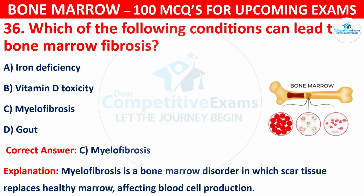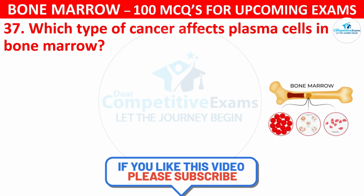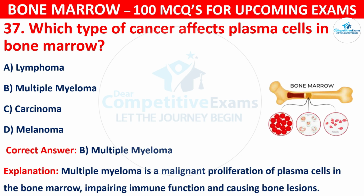Question number 37. Which type of cancer affects plasma cells in bone marrow? Your options are lymphoma, multiple myeloma, carcinoma, or melanoma. The correct answer is B, that is multiple myeloma. Multiple myeloma is a malignant proliferation of plasma cells in the bone marrow, impairing immune function and causing bone lesions.